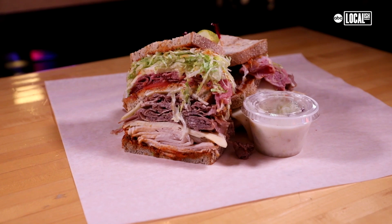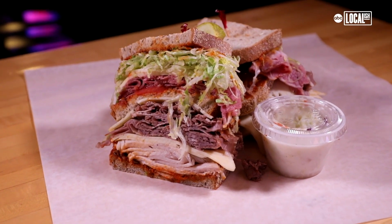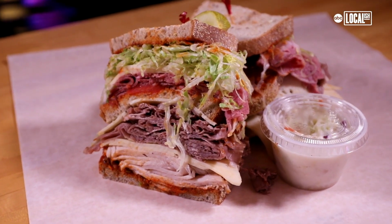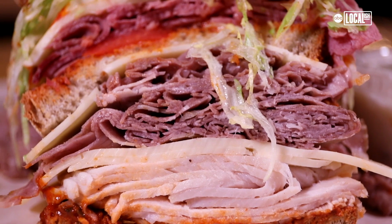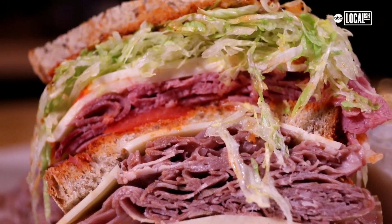Speaking of sandwiches, this next spot might have the biggest sandwich in the city. Take a look. Oh my God, their eyes, they get big. They don't know what to do, you know. Oh, what did I order? They just go crazy for it. Outrageous. It's huge. This sandwich will tear your heart out.